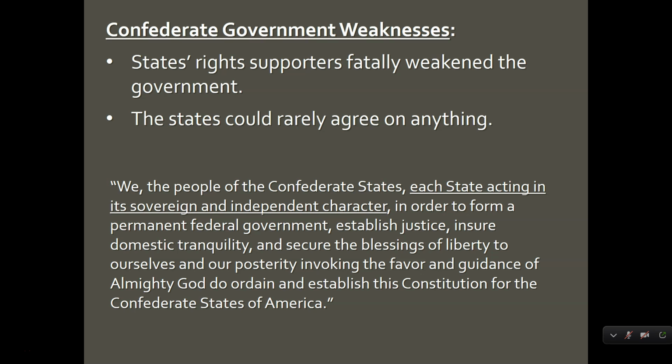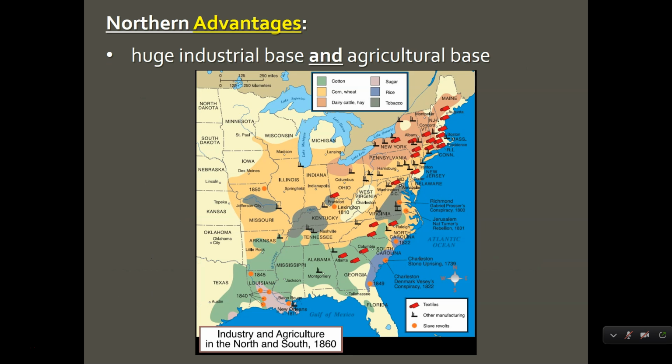Well, okay, that's fine in theory, but what about when it comes to the Confederate government? Can they tell the states what to do? And a lot of Confederate states basically said no. And so a lot of these states squabbled and argued, and the federal government of the Confederacy was weak to the point of being really almost, I won't say non-existent, but certainly not fit for the job ahead of them.